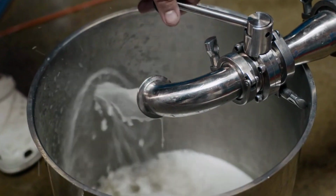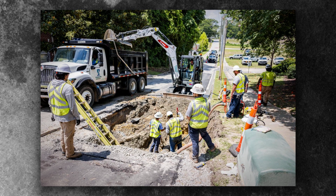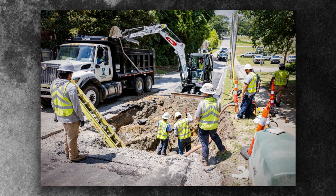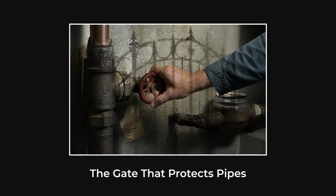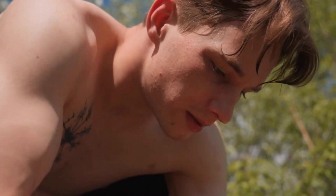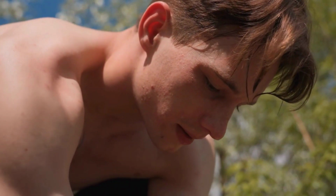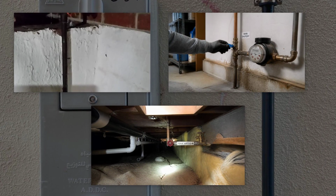But there is a protective step that comes first, and this one matters. If you hear reports of broken water mains or sewage lines in your area, shut off your home's main water valve immediately before you drain anything. That valve is the gate that keeps contaminated water from being pushed into your clean pipes by a failing municipal water system. It is usually in the basement, the garage, or the crawl space.